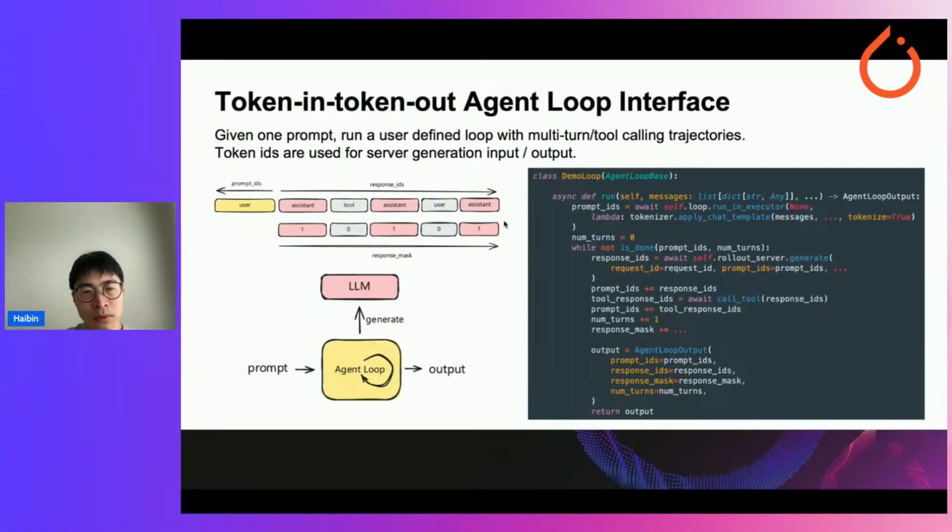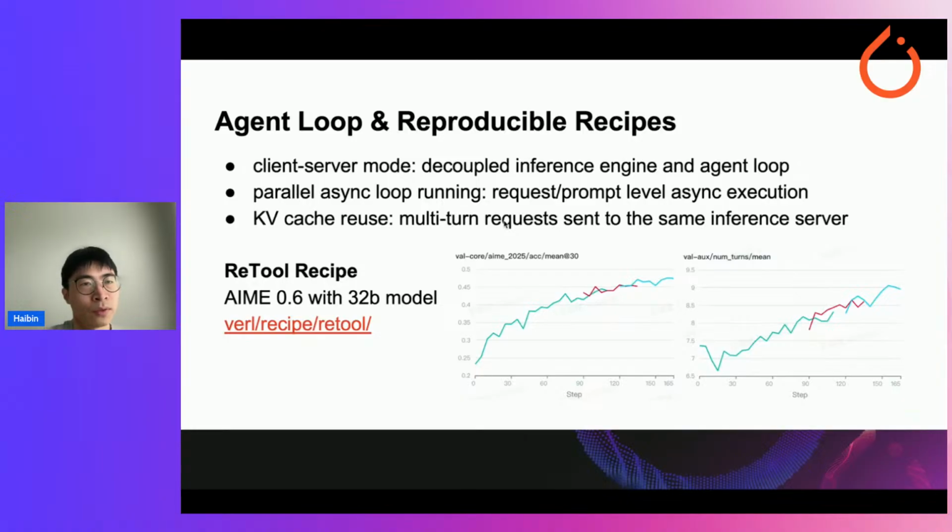Furthermore, we made improvements in the verl agent loop implementation. We have the inference engine and agent loop decoupled, so the generate API can call either the vLLM implementation or the SGLang implementation. It can be swapped based on your preference. The parallel async loop runs asynchronously for each request, and it's relatively easy to have different policies to load balance different requests or colocate them based on your preference, but you can modify the code for that. Furthermore, we provide a reproducible training recipe for the ReTool paper, which achieves a reasonable score, actually a little bit better with the 32B model compared to the paper.